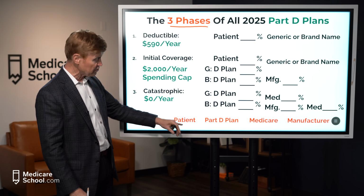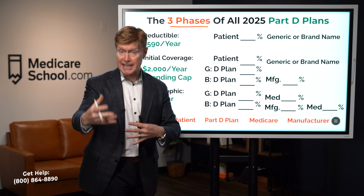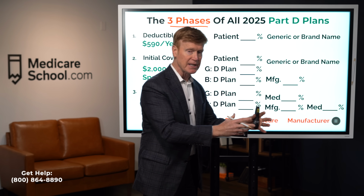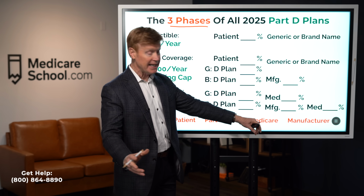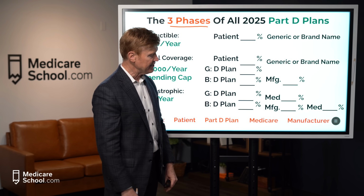And so you, of course, are the patient. You enrolled in the plan. The Part D plan is the plan that you selected, whether that was a standalone drug plan or it was embedded within the Advantage plan. The Part D plan is also going to participate. And then, of course, Medicare pays some of the cost, and the manufacturer will discount the medications in some situations as well.